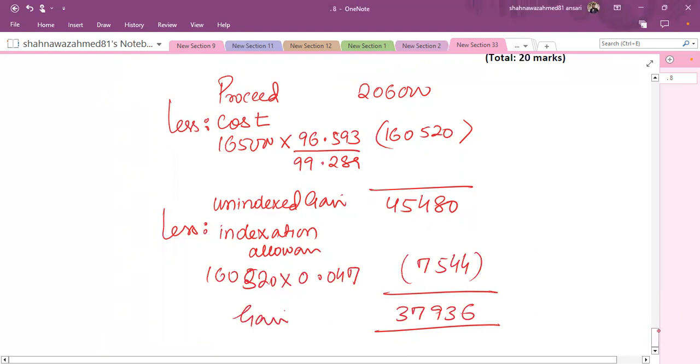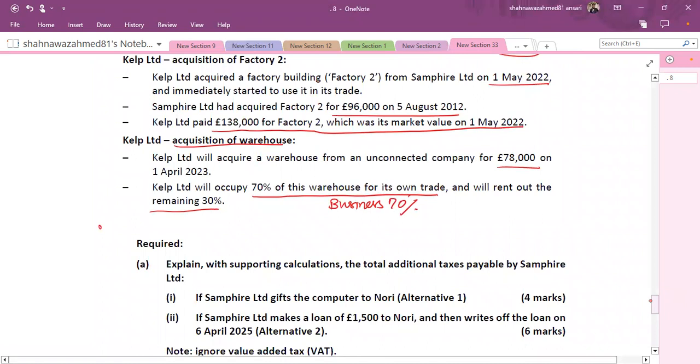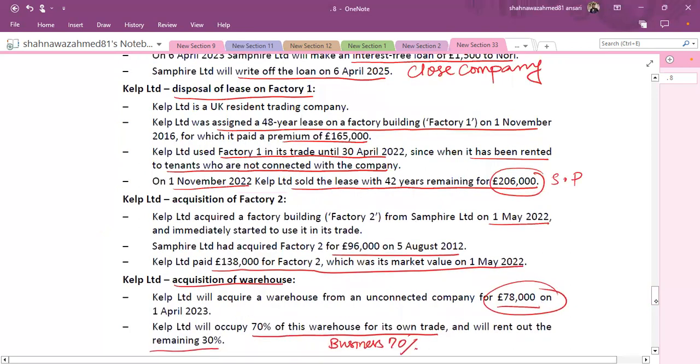Now see, the proceeds received are 2,06,000, and we acquire a warehouse for 78,000. Also, there is an acquisition of factory two for 96,000. Now, as far as the ROR is concerned, we have to see who is selling. So, as Calc Limited is selling, this particular Simfire Limited acquisition is irrelevant.